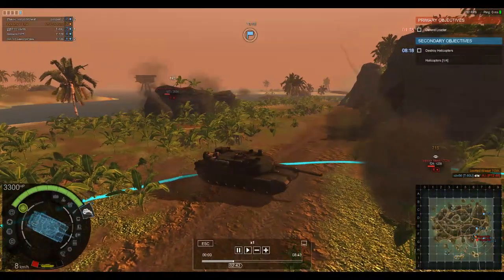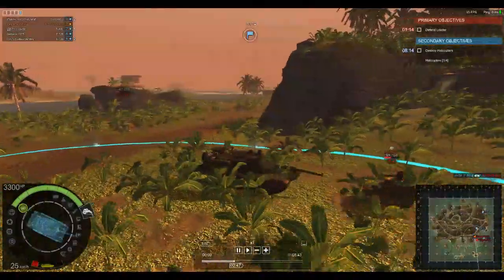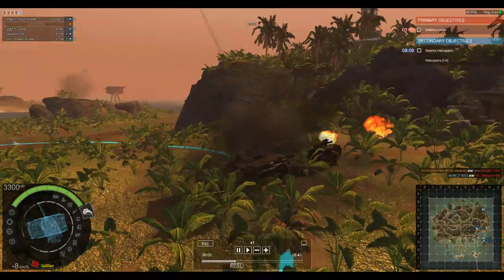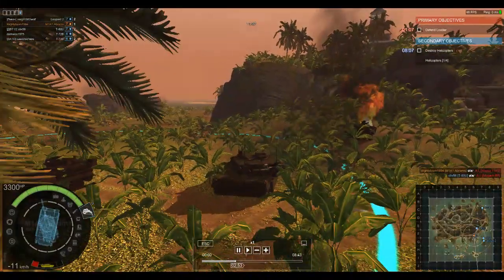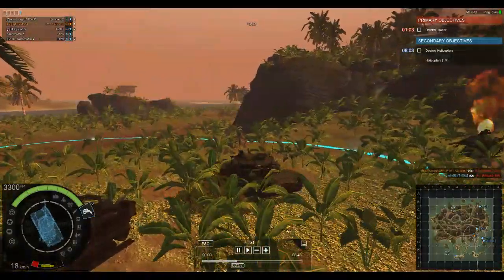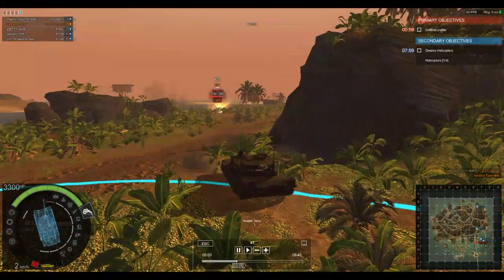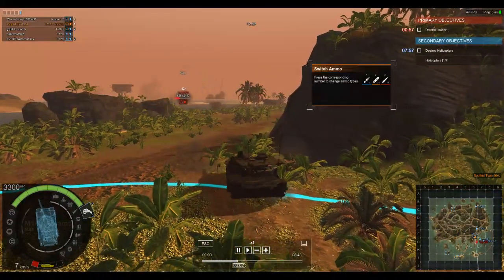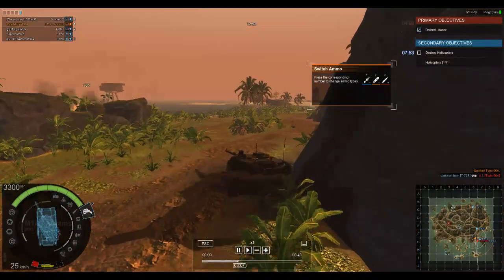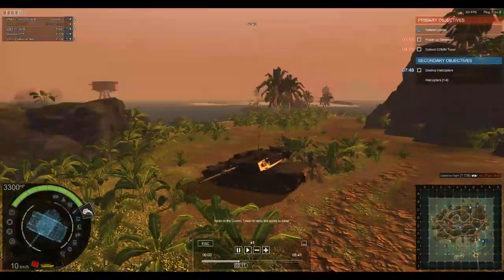Let's see. M1A1 was produced from 1986 to 1992, and it featured the M256 120 millimeter smoothbore cannon developed by Rheinmetall. Basically, it's an Americanized version of the Leopard 2's main gun, and it is a very capable gun. This thing just chews through T-72s like they're candy.